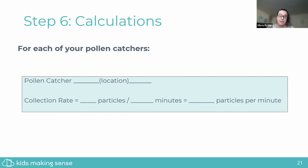And this is very similar to the way that we in science also talk about collection rate. That's something very common that we talk about, especially when we're collecting particles onto filters. So this is an important calculation in air quality science world. And you can do this calculation for each of the pollen catchers, and then you could even compare the collection rate of each of those catchers. And maybe you could even come up with ideas as to why they might have different collection rates. Could be where they were located, could be the type of plant that they were put next to. That could also be a place of discussion.